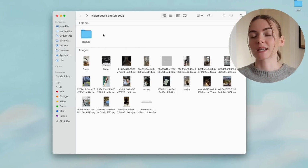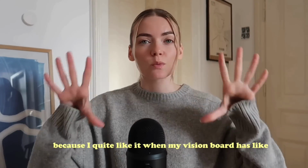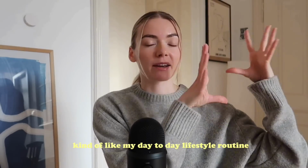Obviously I download all the photos and then I put them into different folders just to categorize them. So it's easier for me to then make the vision board, because I quite like it when my vision board has sections. So one section is relationships, one section is my day-to-day lifestyle routine, then one section is career. It helps me to envision it when it's not all just scattered everywhere.